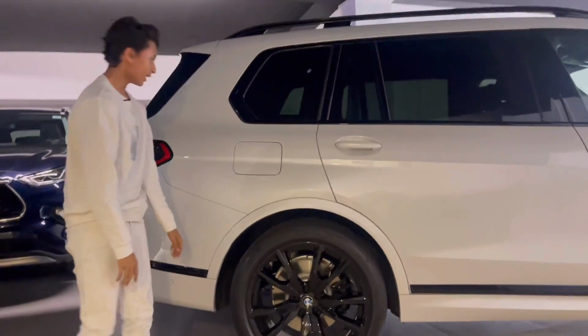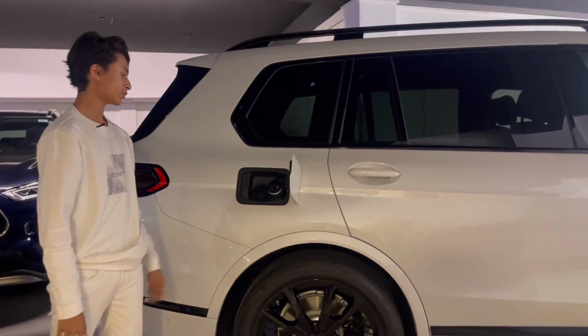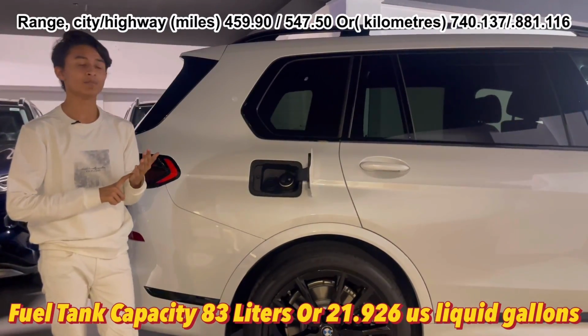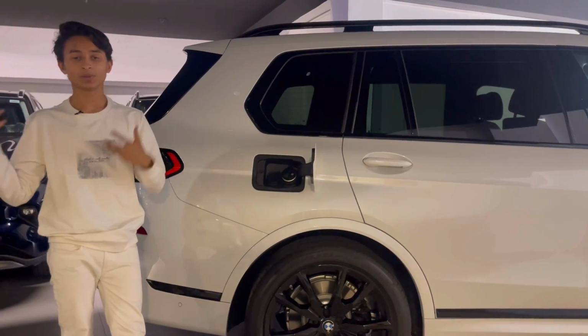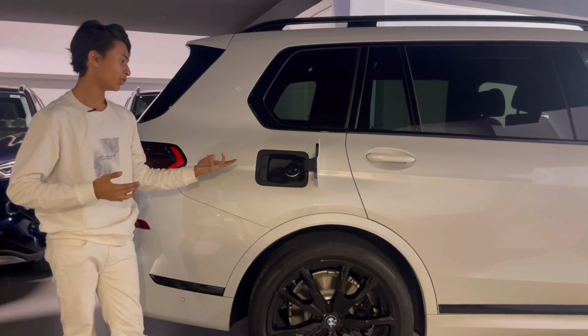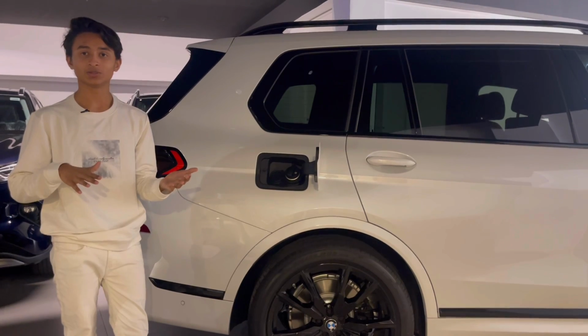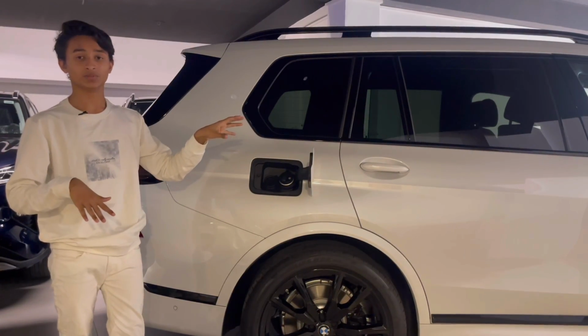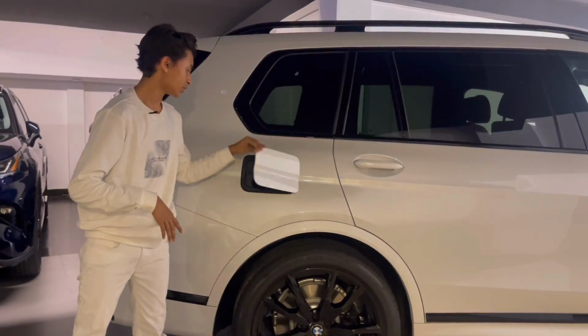Let's get up from there, and if the car is unlocked, if you just press here, it's going to open the fuel tank, and it has an 83-liter fuel tank. And because this has a mild hybrid system, as Bangladeshi people would say it now, the 48 volt doesn't help anything when it comes to fuel economy. It's just because of the performance of the engine. So yeah, that's pretty much it.